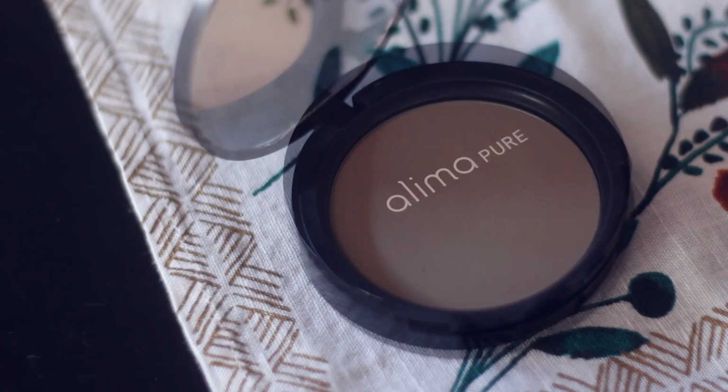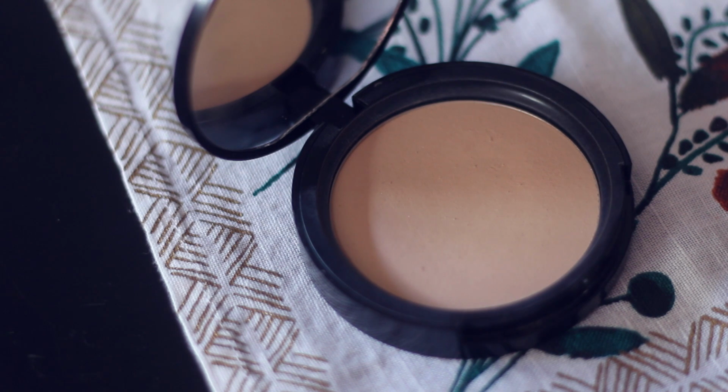You may have noticed that I did all of my concealing first. That's because today I'm gonna use a powdered foundation. And about a month ago, I got a PR box from Alima Pure, and I posted a picture on Instagram, and by far, the thing that everybody was most curious about is their brand new powdered foundation. So I've been using it pretty faithfully for the last month, so I have some opinions.